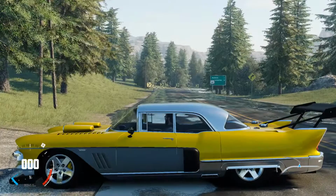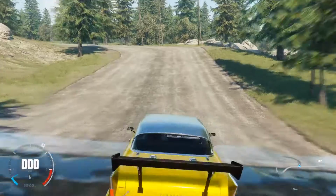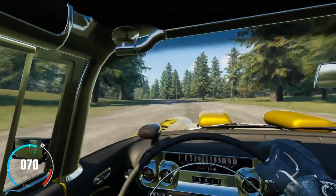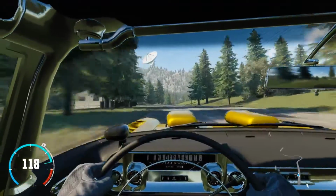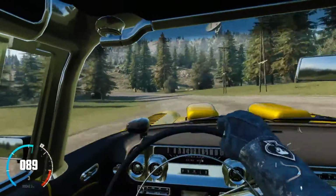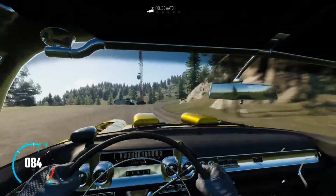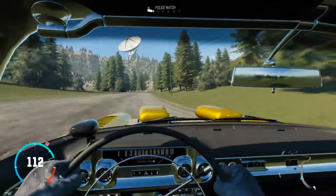Welcome to the bottom of the hill, ladies and gentlemen, and here I have the Eldorado. Let's see how it can do. 3, 2, 1, go. I have a feeling that this car will do quite nicely. There's no reason for it not to. Although it does have a large amount of weight, so, as you can see, I just have to give it full nitrous right there. Can't let that be the downfall of it.